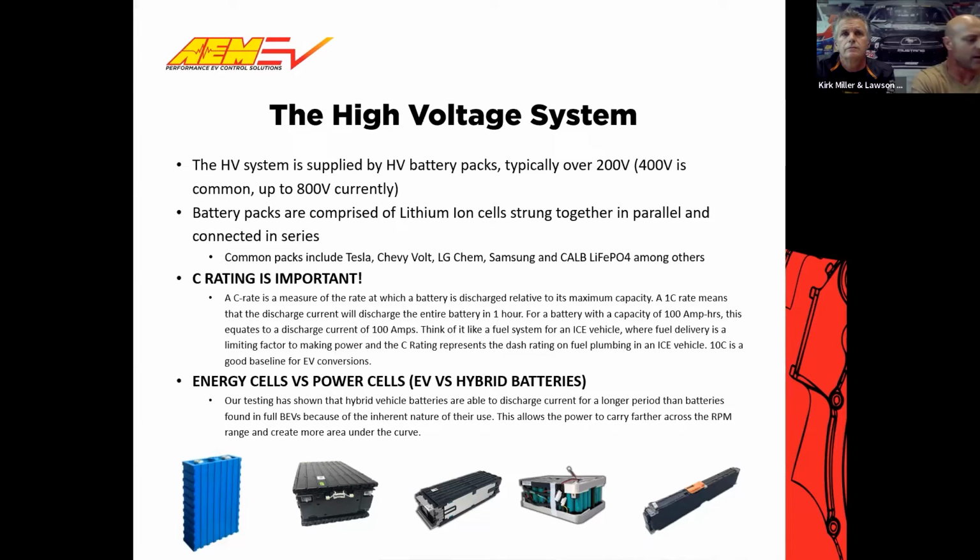And this is something that Kirk and I talked about, and it's really, really critical: the C rating of your batteries is very, very important. A C rating, basically, as it states in there, means the discharge current will discharge the entire battery in 1 hour if you have a 1C rating. So a 1C rating would be common on a forklift, something like that, not something you're going to want to put in your EV.